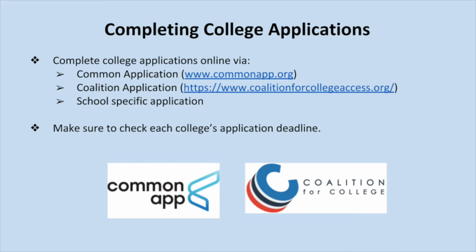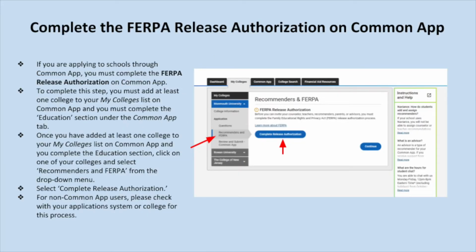application your college accepts. If you are a Common App user, you will be required to complete what is called the FERPA Waiver. The FERPA is basically a privacy act that talks about your rights to view those recommendations that have been written for you by your teacher or your counselor. Most colleges do expect you to waive those rights to view the recommendations that have been written on your behalf.